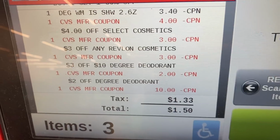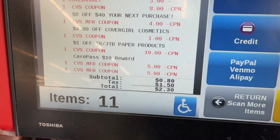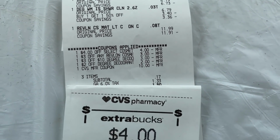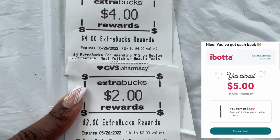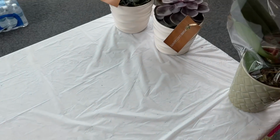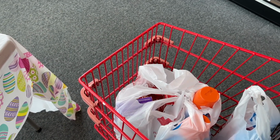I just did two transactions really quick at self-checkout, so no checkout footage today. But here is my first transaction. I did the Degree deodorant and the Revlon pencil by itself. All of my coupons came off successfully. I used $10 in Extra Bucks, and then I got back $6 in Extra Bucks. And I also got back $5 from Ibotta. So that transaction was free plus an 83-cent moneymaker. I paid out $10.17 and then I got back $11.